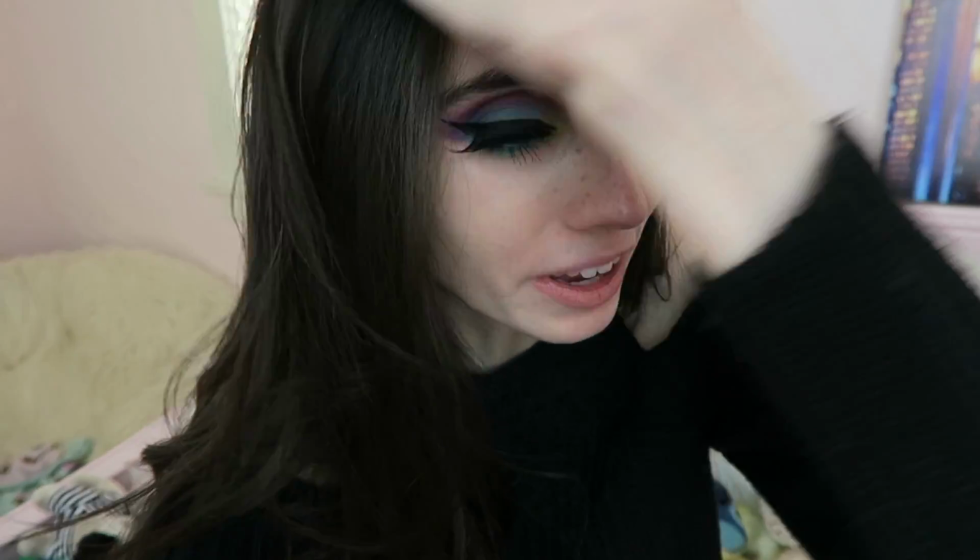It's the same really nice formula, and I just really love this eyeshadow formula because it's a really nice creamy eyeshadow, not dry at all. I always prefer eyeshadows like that, so I think it's so nice. And literally this is my new favorite eyeshadow. I love the way the colors apply to your eyes so much.